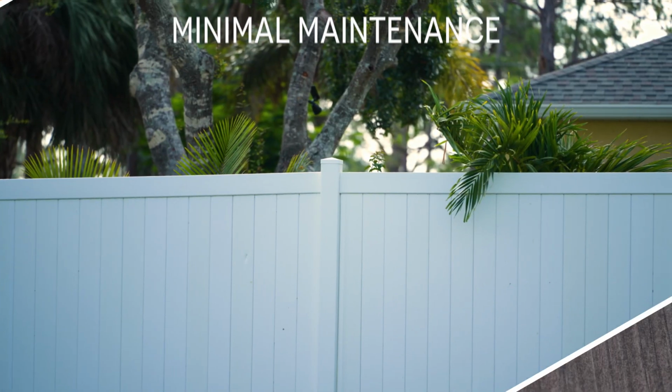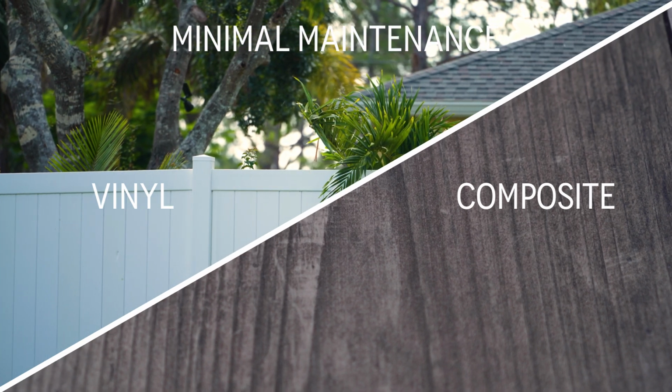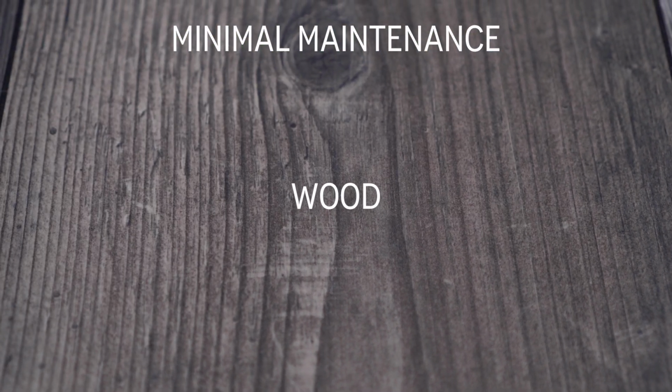If you want minimal upkeep, go for vinyl or composite. If you're okay with occasional staining or sealing, wood is a great choice.